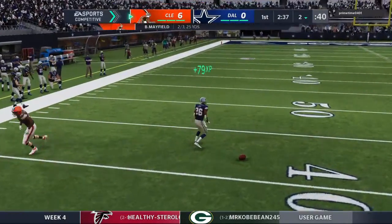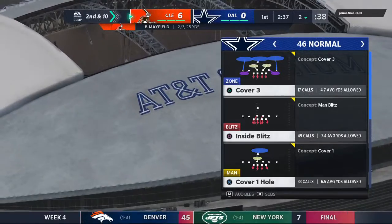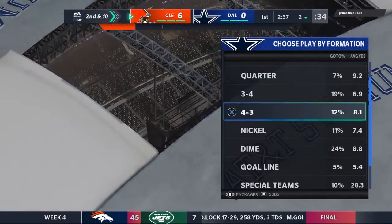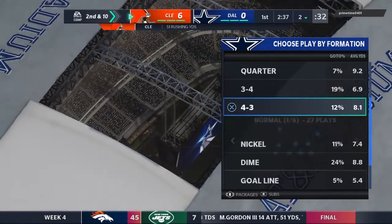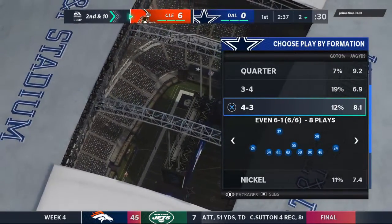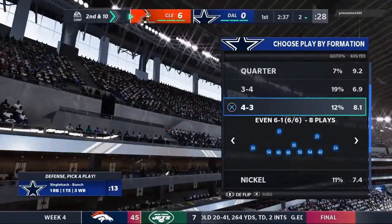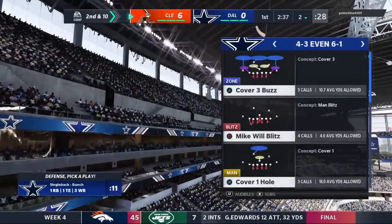And that is incomplete. Took a shot there on 1st down, but he couldn't reel it in. Well, they've got man coverage on the outside, and my scouting report on these DBs tells me that they love to take matters in their own hands. They want man coverage, not zone. And there was good coverage there that forced the incompletion.